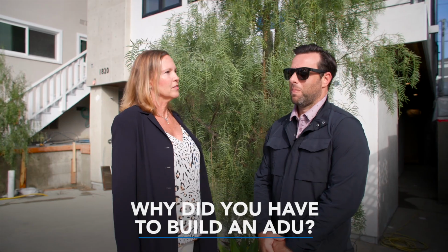Explain to me why you had to build the home this way. Because you did have to build the home this way, is that correct? Right. Exactly. So what was here before?